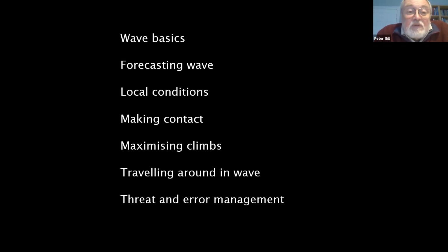Right, what we're going to cover is something about the basics, or how to forecast it, something about local conditions, you know, where you're likely to get it in our area, how to get into it, how to get the best out of it, including traveling around a bit, and then how to get back safely. All happy with that? If there's anything else, let our host know, and I'll add it in at the end.